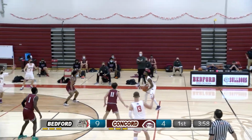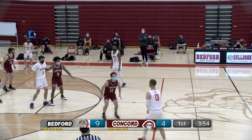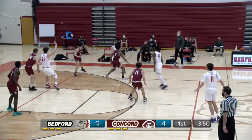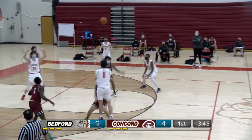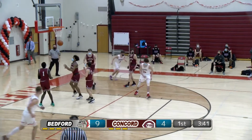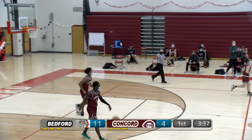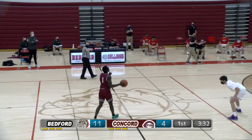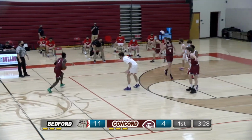O'Connell over to Kambani. Looks like Concord's in a 3-2 zone here. A little worried about the outside shooters. Kambani over to DeLacy. Finds Kuleza, who'll drive. Baseline jumper, and it'll go. Nice little mid-range jumper from Kuleza. 11-4, Bedford. Bulldogs showing some great ball control, movement, and finding the open man in their end.